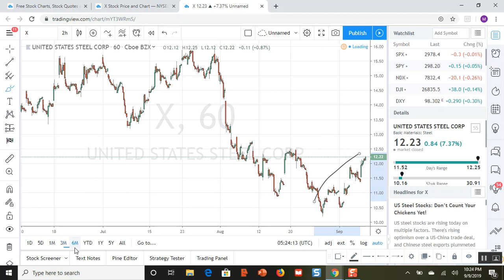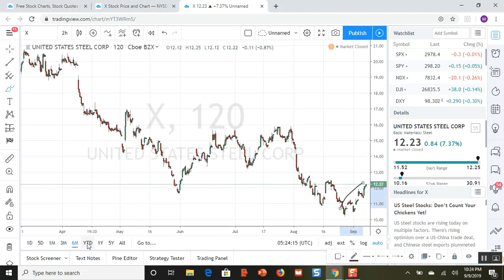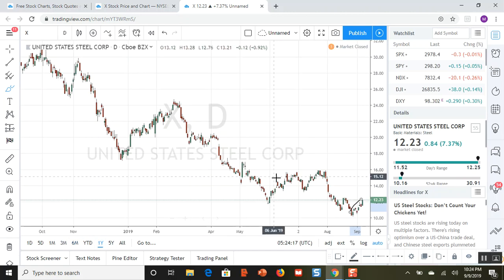Now, if I go out a little bit, we can see the upswings, or actually, let me go out to a year. We can better see the upswing. So there's that upswing and that upswing. That's the 11 to 16. And this one was the 17 to the 24, right? So wouldn't that be cool if steel went right, let's say back up to the 16s again or something? That'd be good money. And of course, I have a plan now because I sold to open $28 calls.